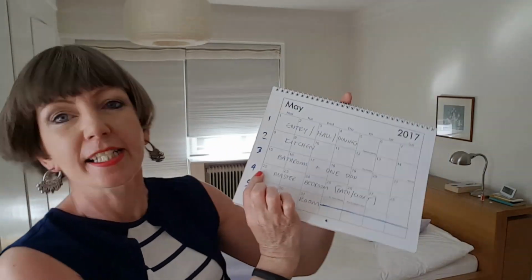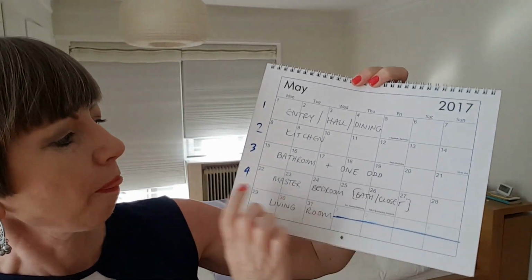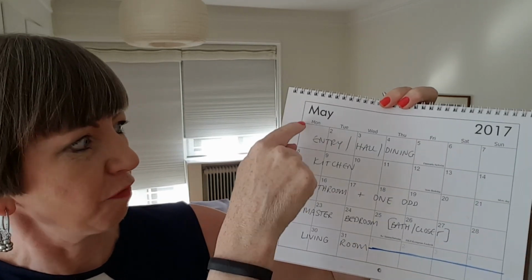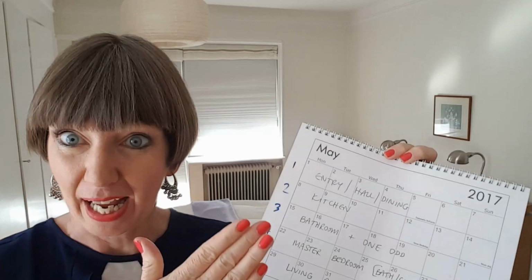If you take your calendar and have a look, you will see that we are starting this week on the 22nd of May, which means that it's the fourth week, if you count that on your calendar. And zone 4 is the master bedroom, as you can see behind me, and also the wardrobe, the closet, and if you have a master bathroom. So that's what we're going to be working on this week.